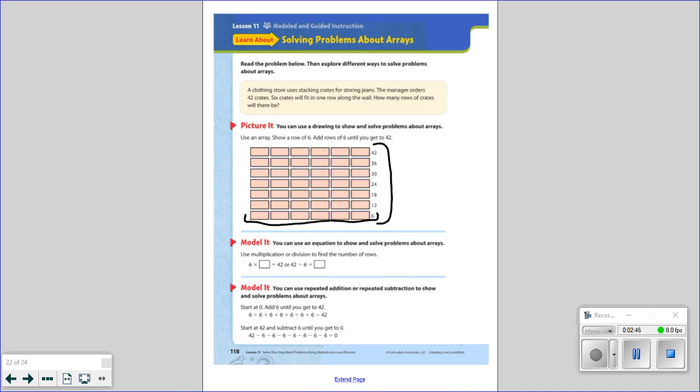So that first row only has a 6 because they've only put up 6. The next row has a 12 because they've only stacked 12 so far. It's counting by 6s. Yep. All right, so let's look at our model it section.